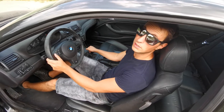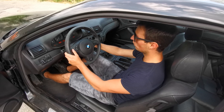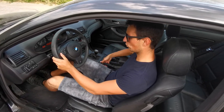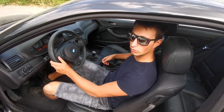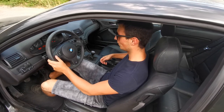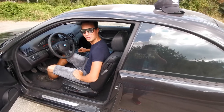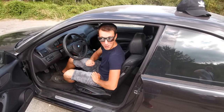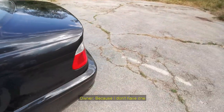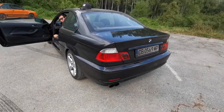Right, let's start the beast. It's time to get into the real things. Some things start working. Oh, we got turbo noises. Very nice. Maybe somebody doesn't really have a working catalytic converter right now. Oh, we have found out.